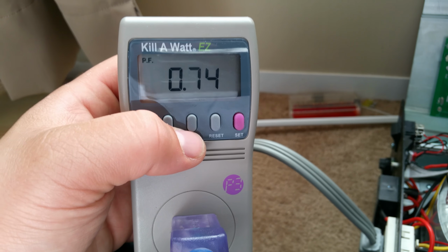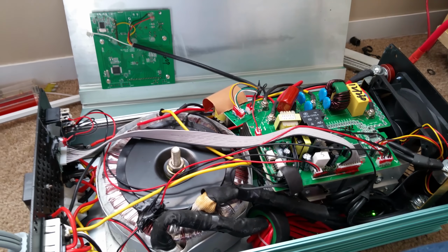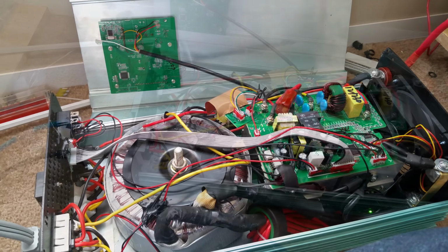Anyway, okay, so there's the first test. I'm going to go ahead and repair that now. I'm going to put a load on this and see how well it does. Maybe 400 or 500 watt load. We'll see what it does.